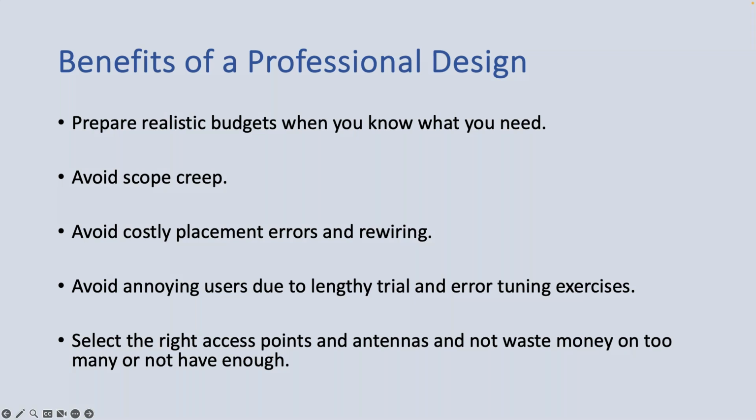It helps you avoid costly placement errors and rewiring. Yeah, if you have hard ceilings, for example, and you've got to fish wires through the ceiling, you do not want to have to move APs when you're done. If it's all drop ceiling or open ceiling space, it may not be as big of an issue, but you still have to factor in the time that it takes to go up, move an AP, possibly run a new wire to extend it, the downtime, the aggravation. And that's kind of where this next one comes in.